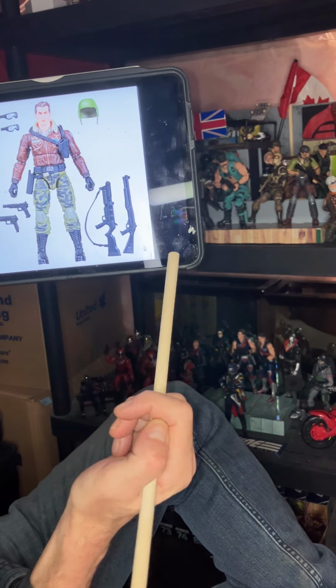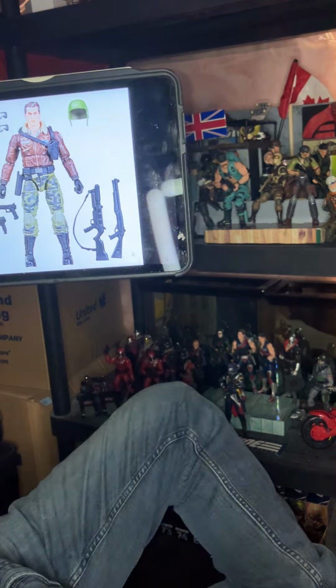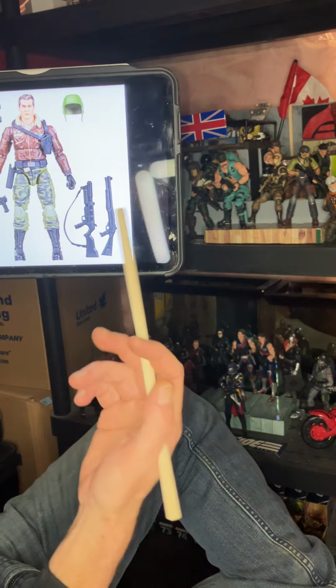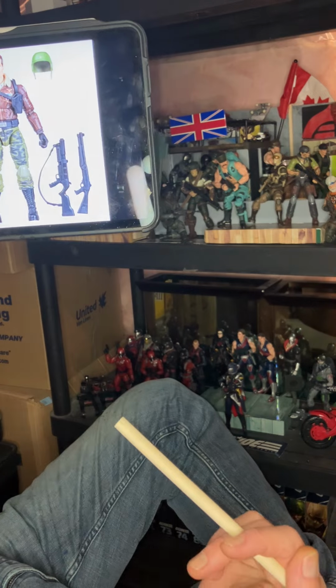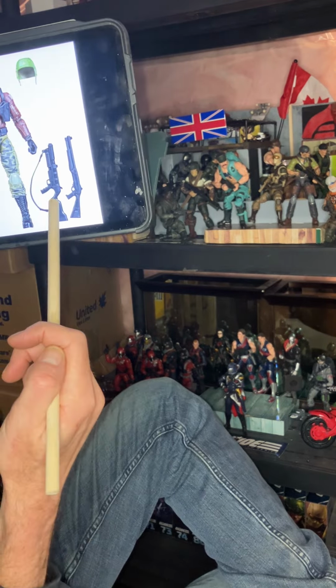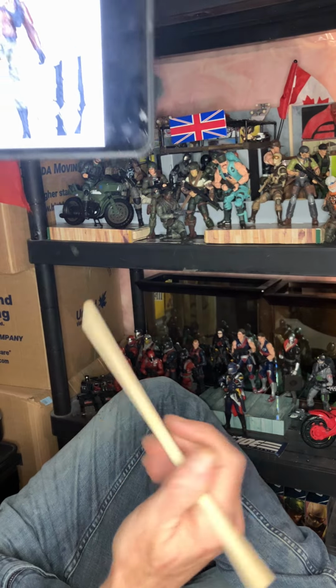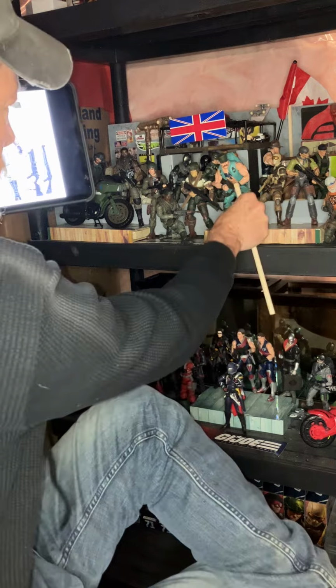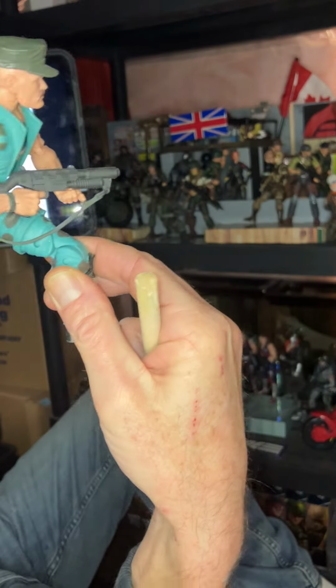This is CoverGirl's shotgun repainted. It's going to Clutch, I believe, as well with the Vamp set, and he's getting it. And you're going to see it all in a flat military style black. Okay, this is not a shotgun. This is a grenade launcher, and I believe it is the same one that you get with the retro Gung Ho. Okay, so we're talking about that grenade launcher right there.